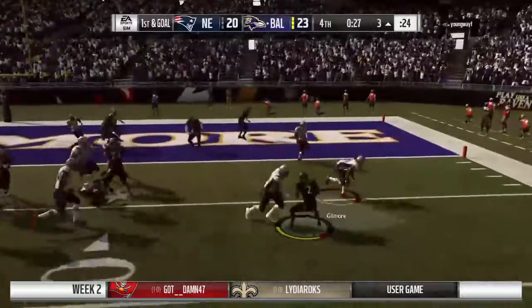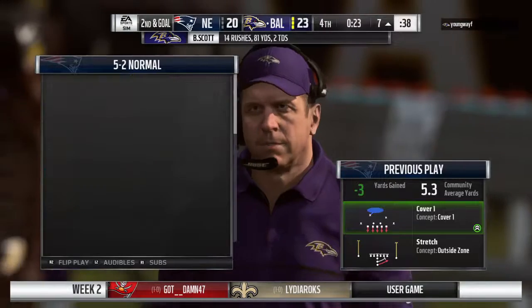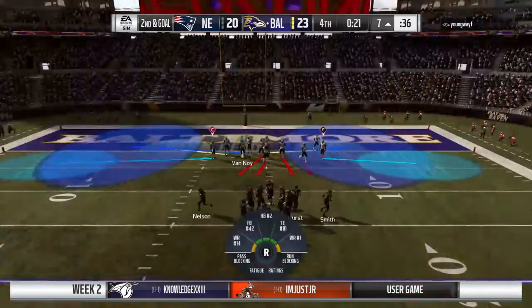They'll keep it on the ground. Scott. And after the good gain last play, this time, he's going to be stopped behind the line of scrimmage. They'll wind up losing 3 yards here. And it'll be 2nd and goal.